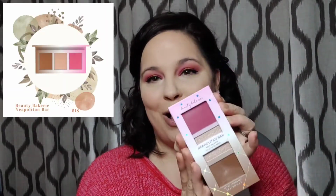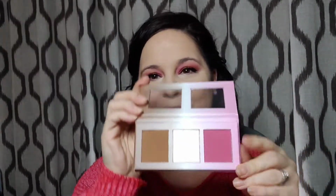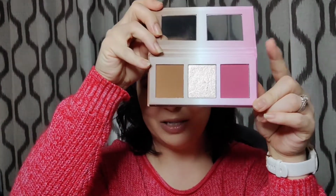I got the Neapolitan bar from Bakerie. So pretty. It has bronzer, blush, and highlight. I'm a little worried that that bronzer is dark for me, but you just don't know until you try it. So let's give it a shot. I am looking for a clean brush. As always, isn't that like the story of our lives?